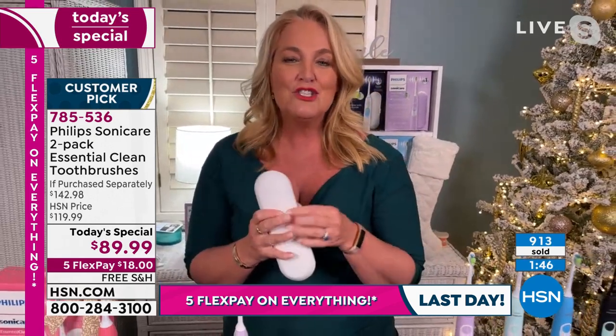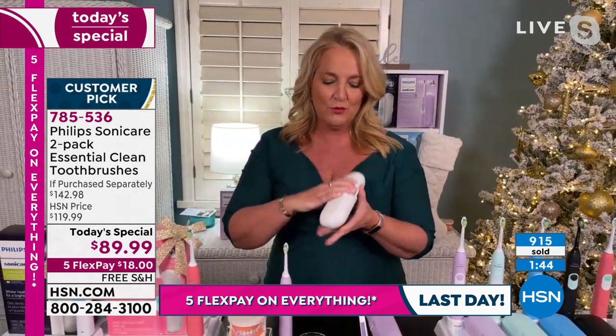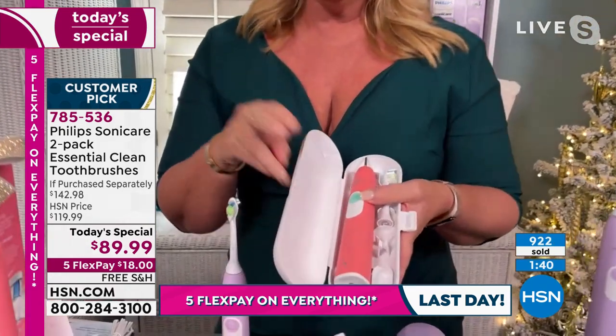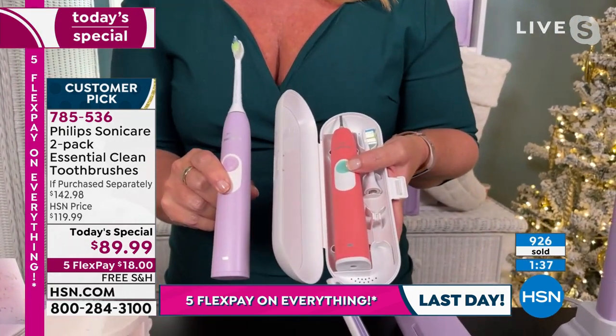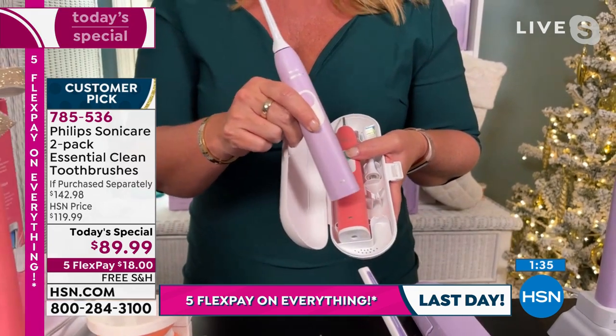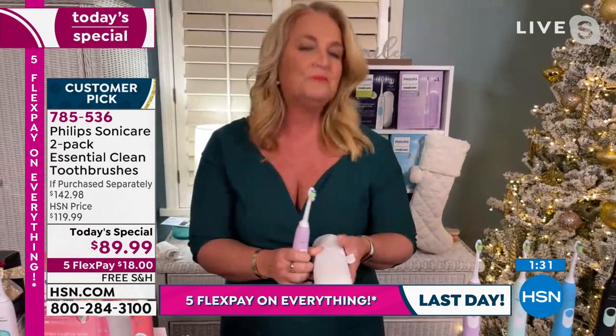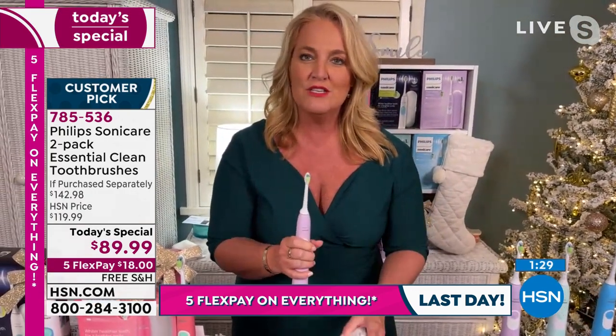But remember, you're getting 2 for this price and then with the rebates. But look how nice these are. So you can actually keep it and store one in here. So let's say I bought the pink and I bought the lilac. You're going to get both of these. That pink, by the way, is actually kind of a hot pink coral kind of a color to it. So it really does give you a great unisex.